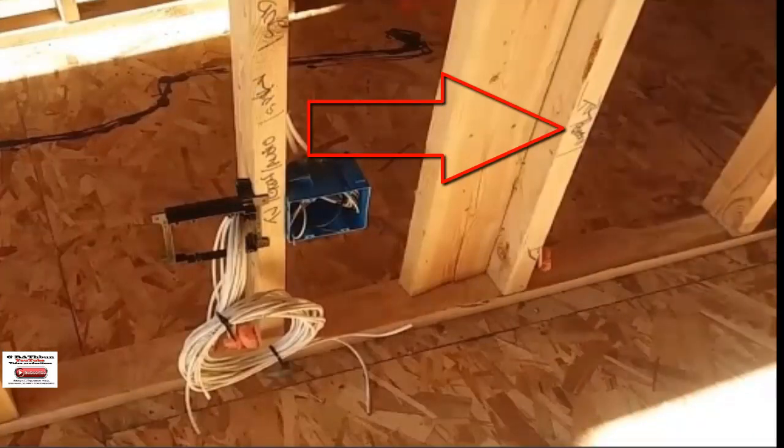Well, you can plainly see right over here where this arrow's pointing that there's supposed to be a data box there. That's so I can hook up my DVD player or my Roku or anything I want down there and then run it up the wall to the TV. Well, it's not there. It's also not in the bedroom. I'll show you that in a second.